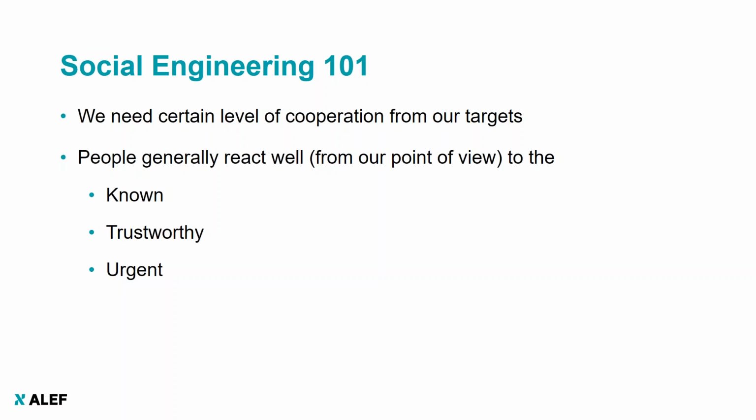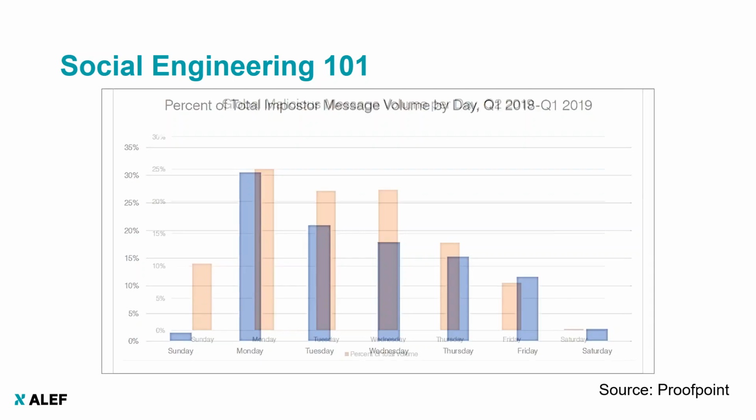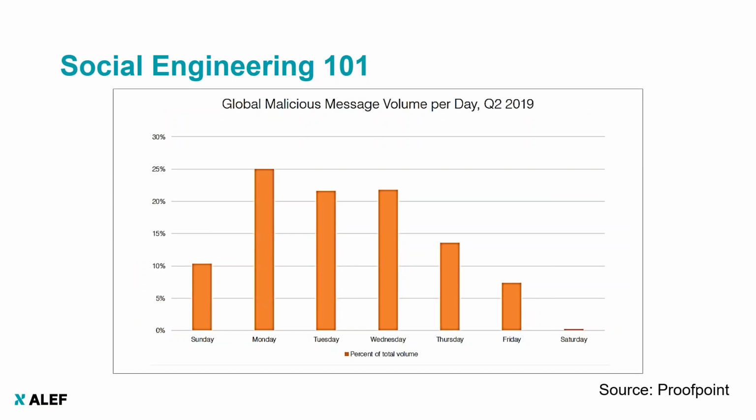But the point I want to make is that this is just part of the puzzle. What may help us, and help us quite a lot, might be something as simple as the time of day or the day when we send our phishing out. Now, Proofpoint published last year its Human Factor report, and in that they took a look at a number of phishing campaigns, and they came up with these charts. As you may see, imposter messages are most common on Monday, as are the malicious messages. Plus the malicious messages tend to start on Sunday.